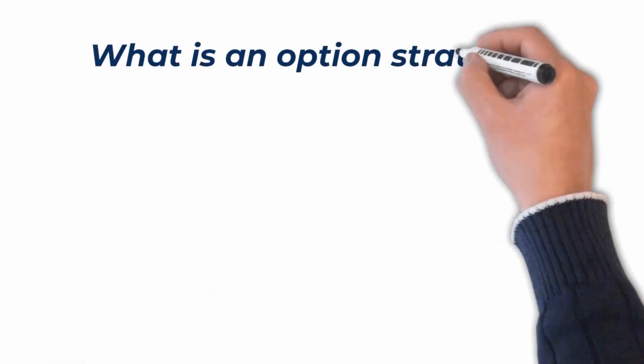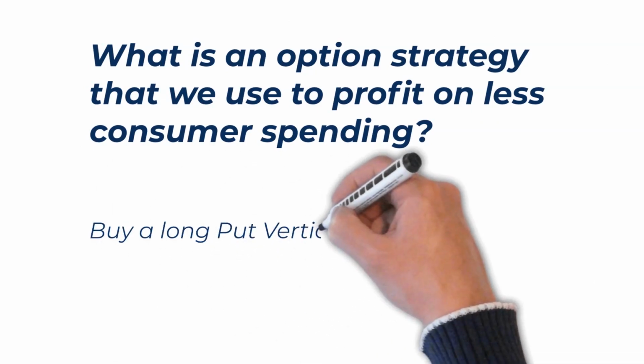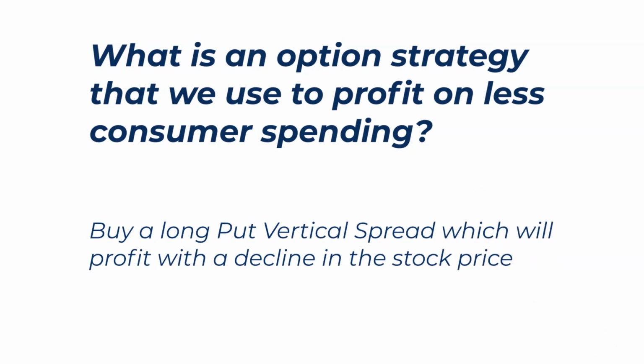What is an option strategy that we use to profit on less consumer spending? If we are bearish on XLY, then we want to buy a long put vertical spread, which will profit with the decline in the stock price.